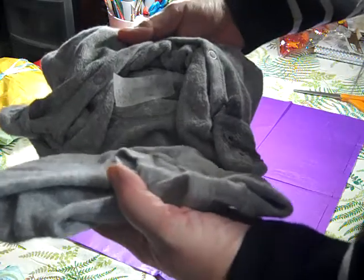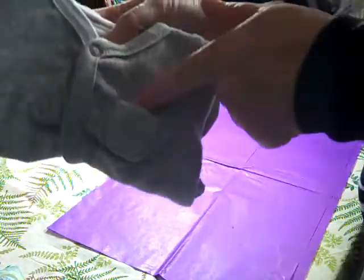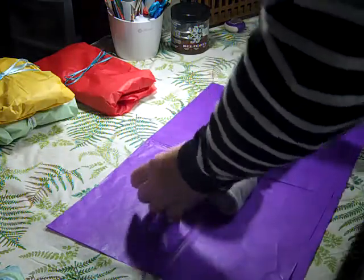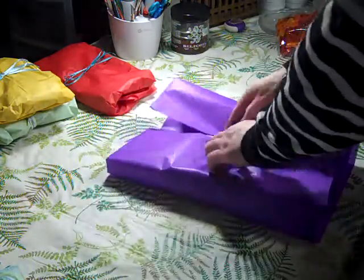Here's his little jammy. It's gray terry cloth, has a raccoon on the bottom and the feet, and then it has like a real little pocket there. I love that.